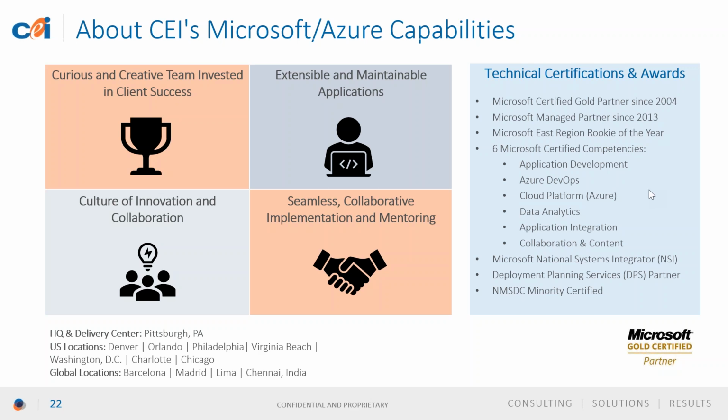And as you probably well know, with COVID, the need for e-commerce requirements and the business landscape changing in your area, we believe, CEI believes, that application modernization will be key for you to adapt to this new environment. So let's go on to the next slide, please.